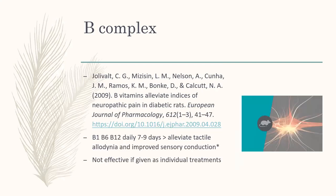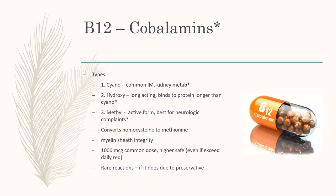And here also is a study of neuropathic pain. As you can see here, B1, B6, B12 daily for 7 to 9 days actually helped the allodynia. It improved sensory conduction and was not effective if given as individual treatment. So my point here is the B complex in combination brings a lot to the table versus just giving B1, B6, B12 in a separate manner.